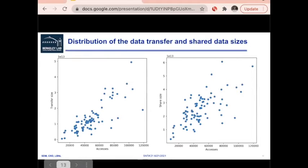Next, we plotted the data transfer sizes and data share sizes against the daily number of accesses. Rather than using averages like the previous plots, these are using actual data for daily accesses and daily share and transfer sizes. And we can see that the shared data size is increasing a bit more rapidly with the number of accesses than the daily transfer size on the left here, which is what we would expect. And that's because there's a higher chance that more files will be cached as the number of users and accesses increases.